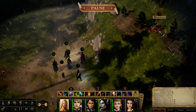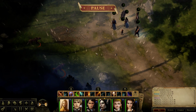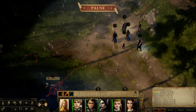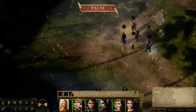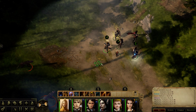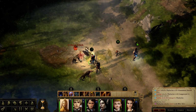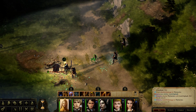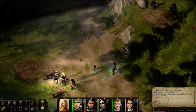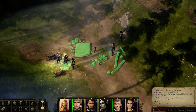Thylacines, one on each side. Jathal. A solid plan. Nice sneak attack. Another nice sneak attack. I'm hungry. When do we stop? Well, I guess the DC.